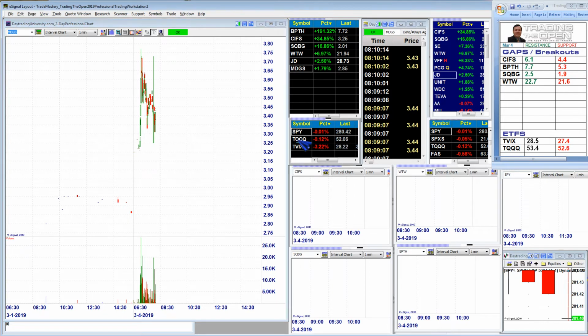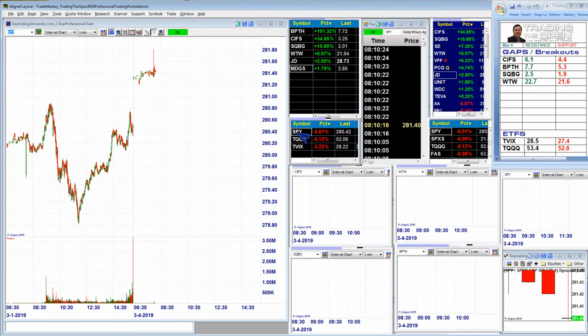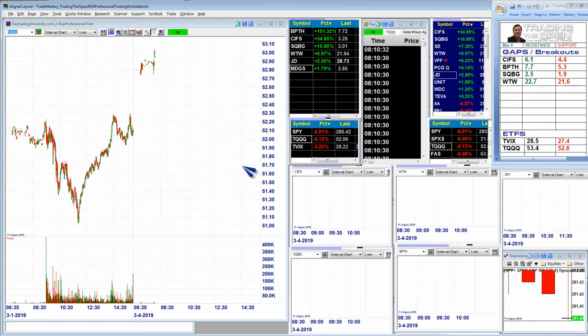What I am going to buy at new highs is TQQQ, right? That's how I play. I don't trade the spiders because the price is high at 280 a share and it only has like a 2-point range. I'd rather play something with a $50 share price with the same range. So anyway, we'll see if TQQQ takes off.